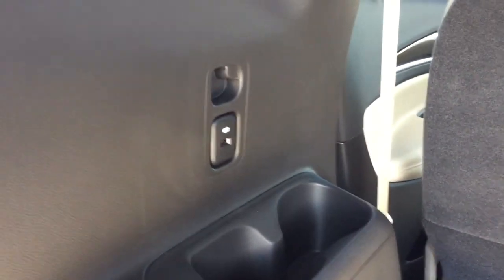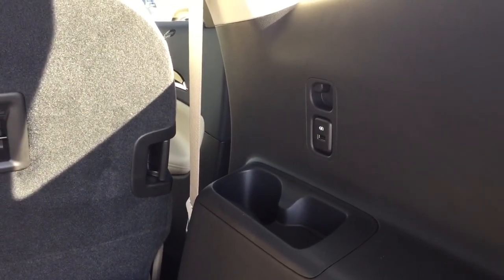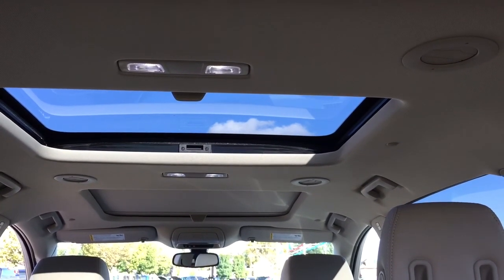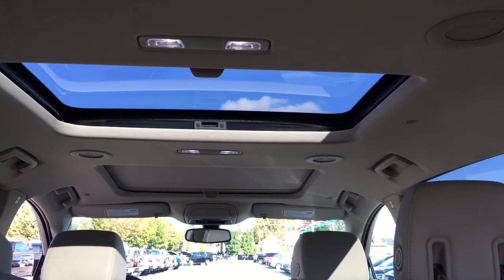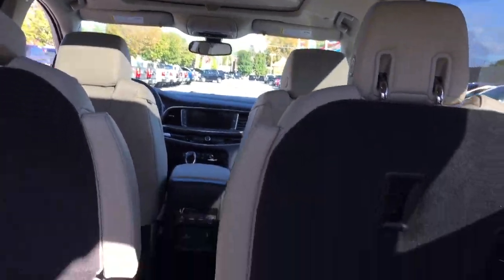That is for certain. And to look at the third row, you got the cup holders, USB ports located on both sides. So if you had people sitting in that third row, you can certainly have them using that for connectivity. And the fixed moonroof right there in the second and third row seating. This one doesn't open like the sunroof does at the front, but it's going to let in all that glorious sunshine.